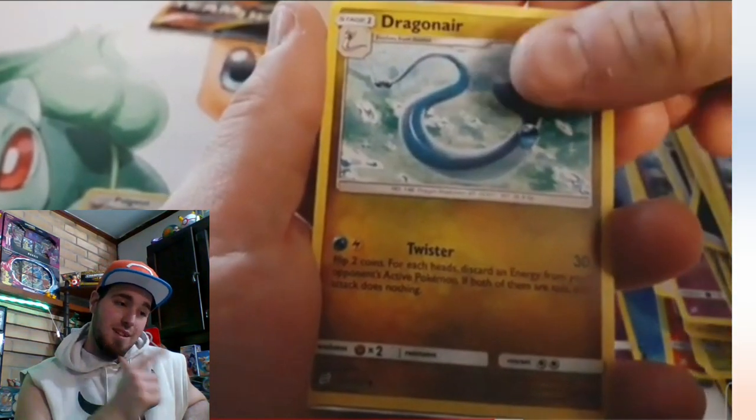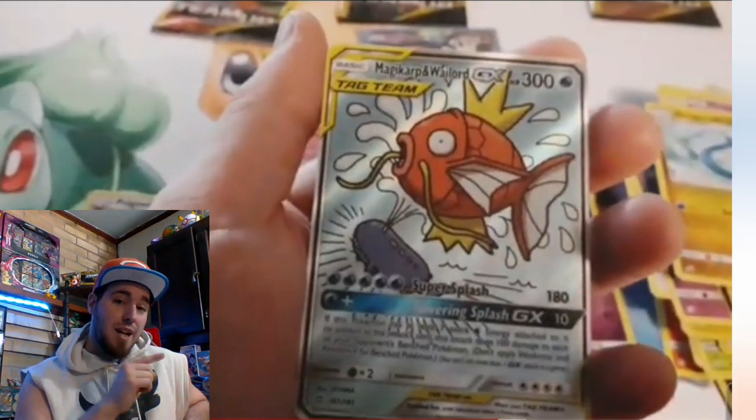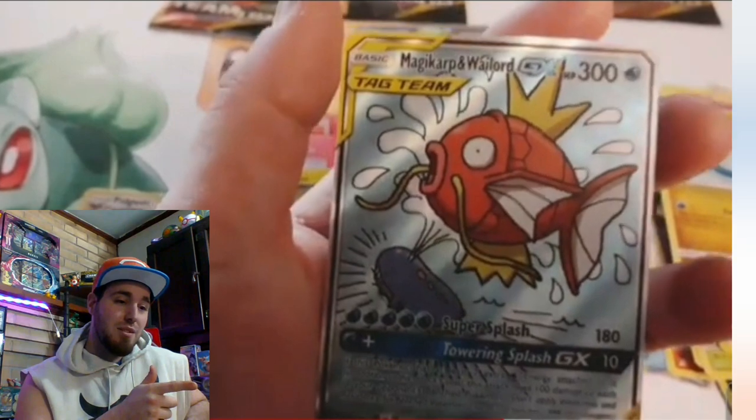Dragonair, stepping up from your team. And that right there. Yes, I was hyped. Yes, baby, I will take that. And I realized, oh my God, that was the alternate art. I love this artwork, guys.